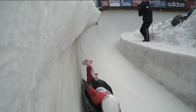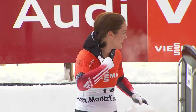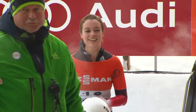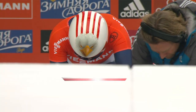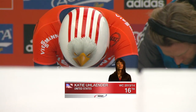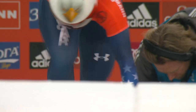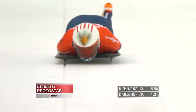A little high, but she handles it really well, really relaxed coming out of Horseshoe. Keeps her head down, little side skid, but nothing that cost her that much. No wonder she's smiling. Of the active Canadian athletes, only Melissa Hollingsworth has ever finished on a podium here. Of the active US athletes, only Katie Uhlaender has a gold medal on this track. She won here 5 seasons ago.